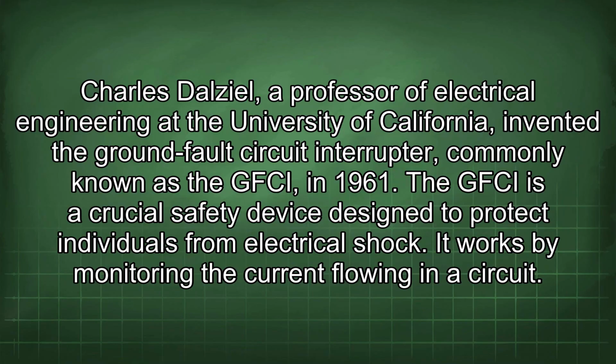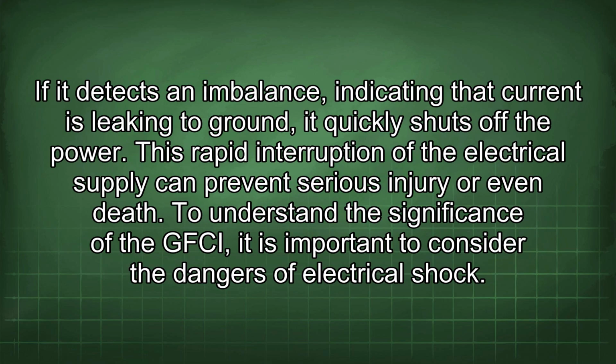Charles Dalziel, a professor of electrical engineering at the University of California, invented the ground fault circuit interrupter, commonly known as the GFCI, in 1961. The GFCI is a crucial safety device designed to protect individuals from electrical shock. It works by monitoring the current flowing in a circuit. If it detects an imbalance indicating that current is leaking to ground, it quickly shuts off the power. This rapid interruption of the electrical supply can prevent serious injury or even death.